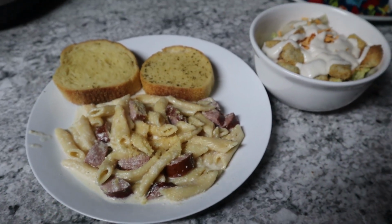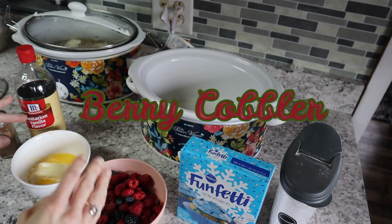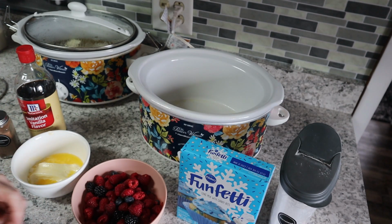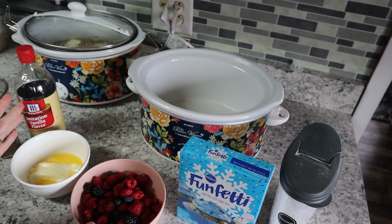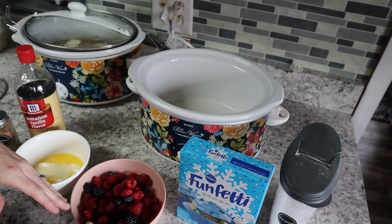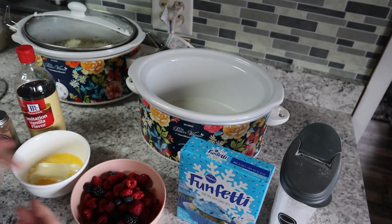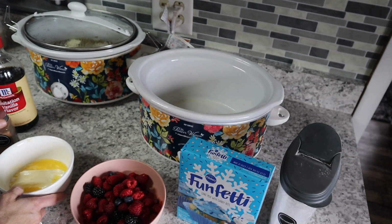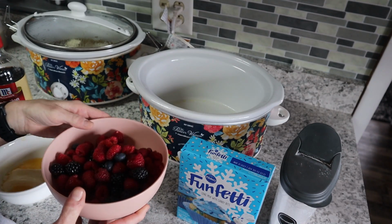Super easy, guys. Okay guys, so since we are making dump and go easy recipes, I thought why not make a super easy version of cobbler. Since it's a dump and go. I was gonna go and do the whole drawn out one where you put all the sugar, flour, the real way to make it. But I thought this is supposed to be easy, simplified meals. So let's do it easy and simplified.